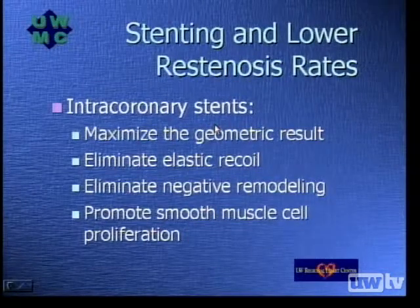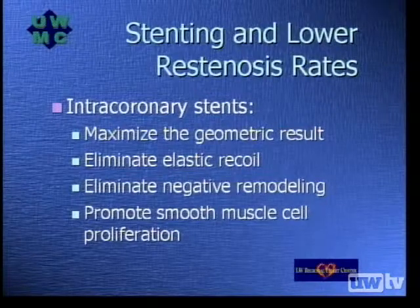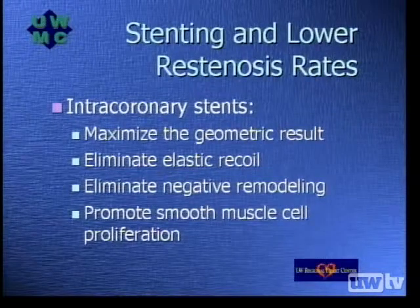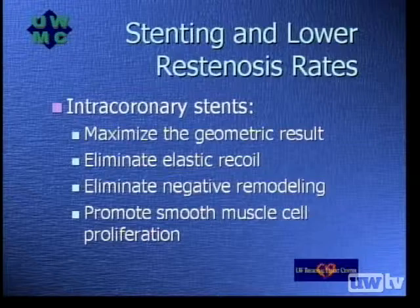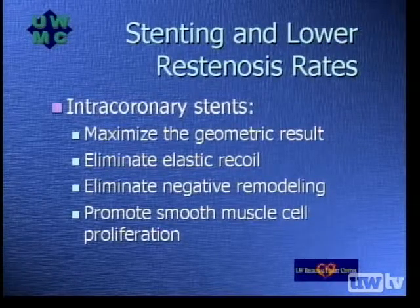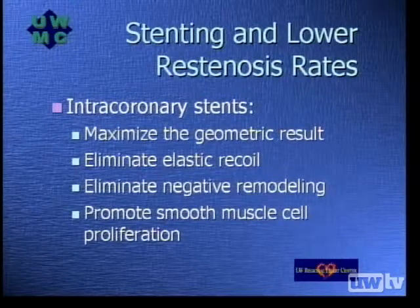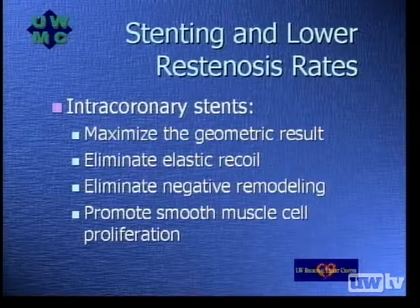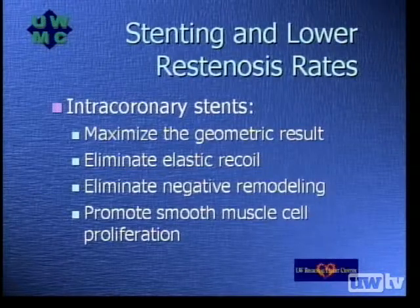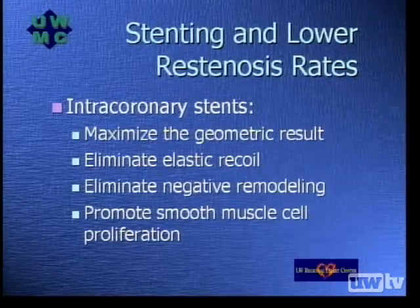What do coronary stents do from the standpoint of having an impact on restenosis rates? Well, they maximize the geometric result. In other words, you cannot get the same kind of result, and I'll show some examples of this, with balloon angioplasty that you get with a coronary stent procedure. They eliminate elastic recoil. In other words, it's a mechanical device. The vessel can no longer recoil because of the mechanical support that's supplied by the coronary stent. They therefore also eliminate negative remodeling.